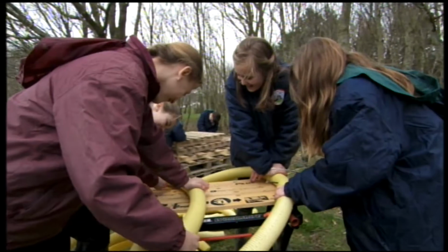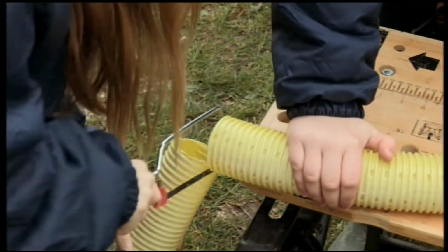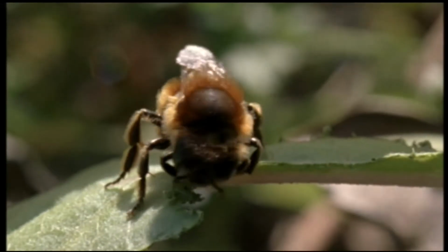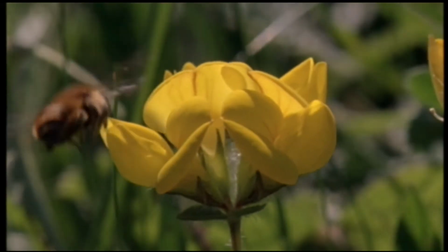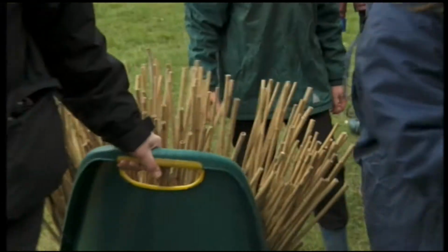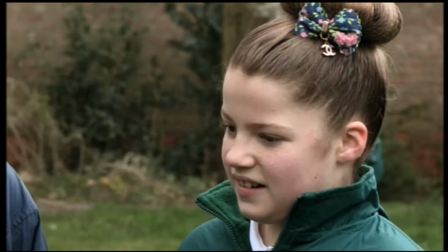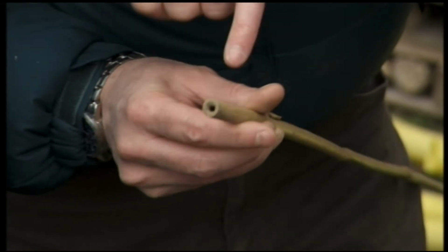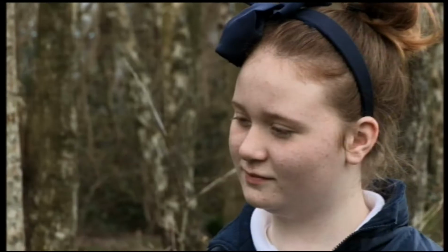Invertebrates are at the bottom of the food chain, so more bugs will bring in the bigger creatures. But they're also the maintenance crew for the garden plants. Solitary bees, for example, are brilliant pollinators. Bamboo is the most amazing stuff because it's hollow inside, and that's where the creatures are going to live. Particularly mason bees, which are amazing creatures.